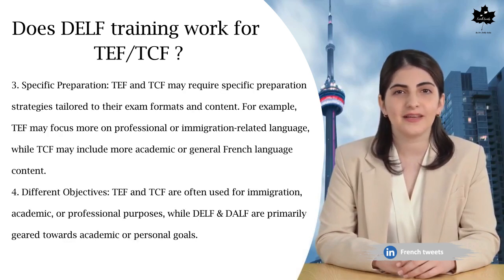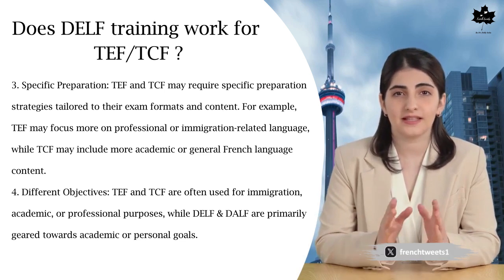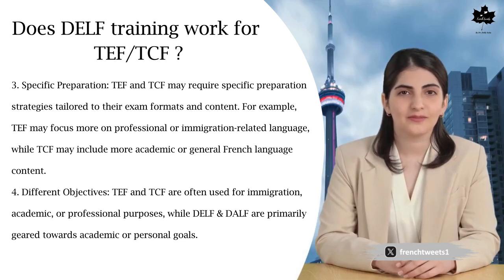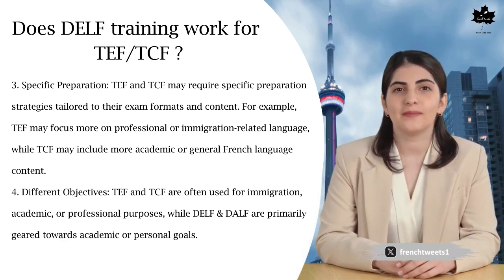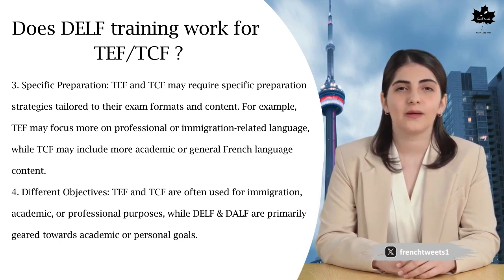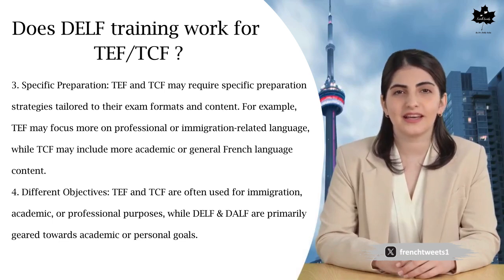3. Specific preparation. TEF and TCF may require specific preparation strategies tailored to their exam formats and content. For example, TEF may focus more on professional or immigration-related language, while TCF may include more academic or general French language content. 4. Different objectives. TEF and TCF are often used for immigration, academic, or professional purposes, while DELF and DALF are primarily geared towards academic or personal goals.